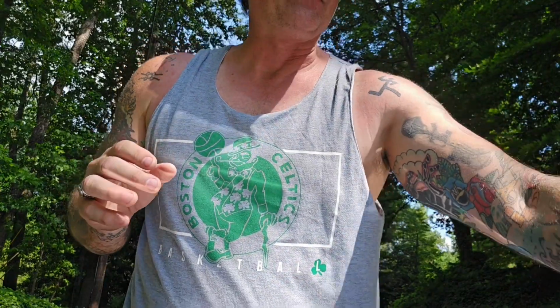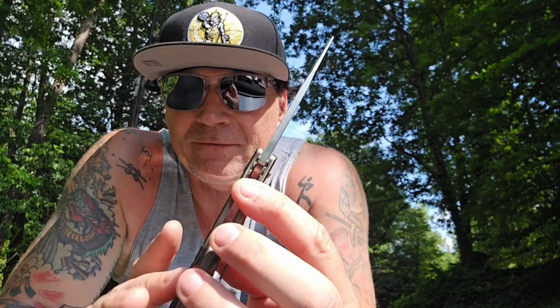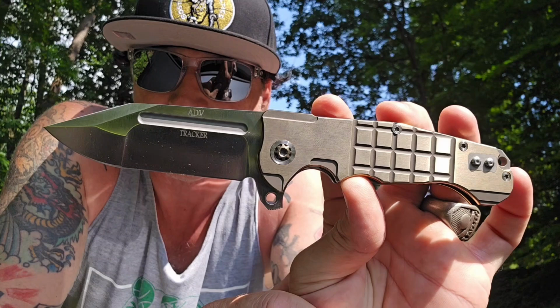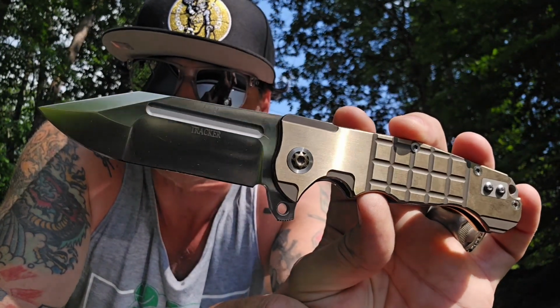But Andre de Villas, I got to talk about it because he's my favorite. He's my favorite knife designer. Boom. I did a video a while back of my favorite designs from Andre de Villas. This one right here, and I love the frag pattern. I have the frag pattern in my Badlands bowie, but this is his tracker.